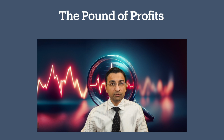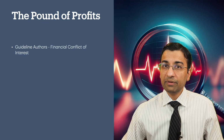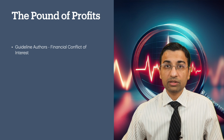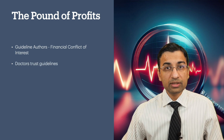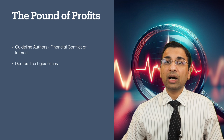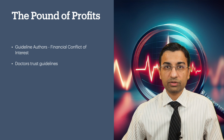However, the role of individual doctors is much more complicated. There is growing evidence of financial conflicts of interest among physicians who write the guidelines. Most doctors rely on these guidelines and don't look at the underlying evidence themselves. Therefore, guidelines have a major impact on clinical decisions made by doctors.